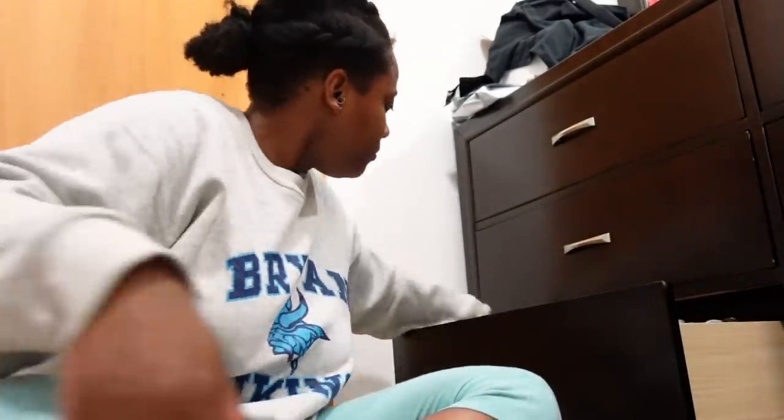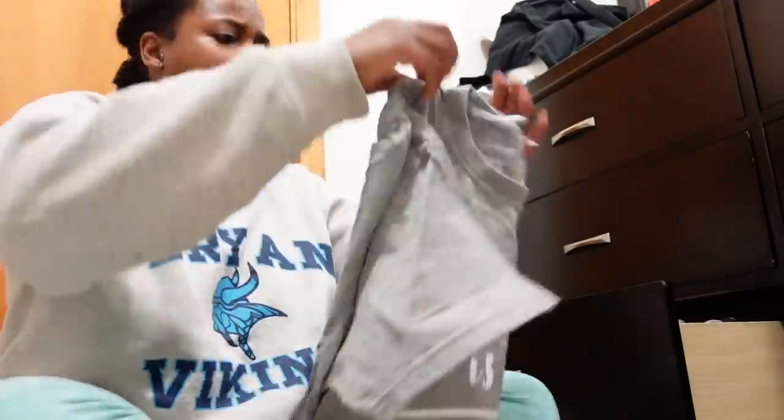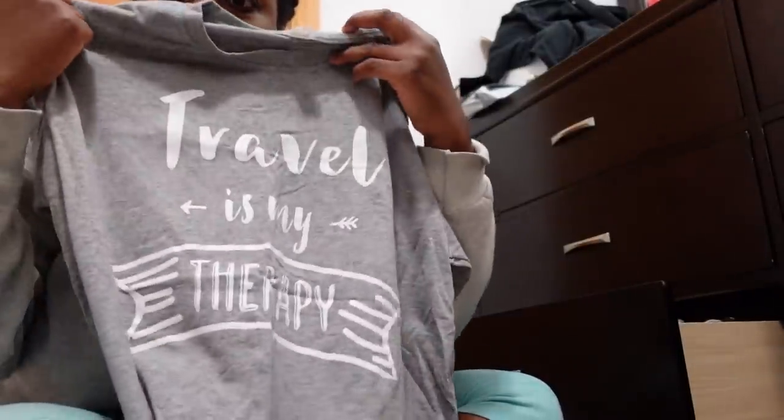This skirt, I don't need this anymore either. That's two. What's this shirt? What does it say? Travel is my therapy. I don't even remember when I got this shirt. That's cute. I don't think I've ever worn that.